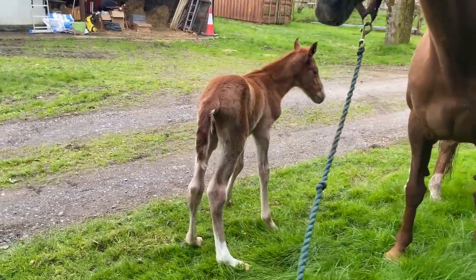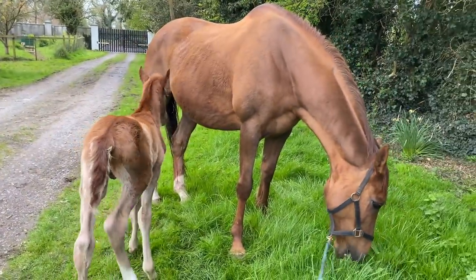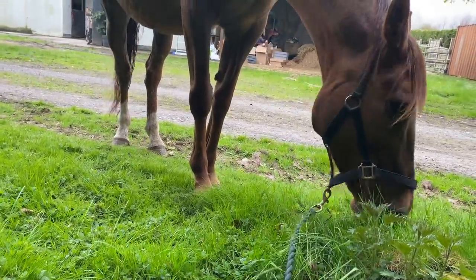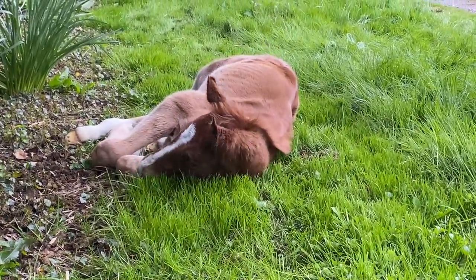Instead of just chucking him out in the field, he stayed in for most of the day. He did go out for 2 hours, out for a hang of grass where there's lots of fresh grass, mostly to give Welbeck a little bit of grass and get her out of the stable. He actually lay down for a sleep, which was very sweet. But already those tendons are strengthening up and are much less lax, so we're delighted with that.